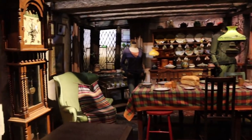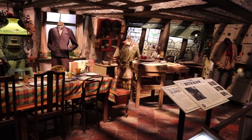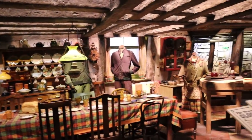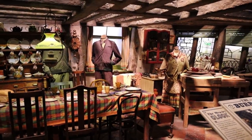There's the Weasley household. Watch. I'm gonna make the iron do the dress. Ready? Where's the soup? It's working. Just a flick of the wrist.